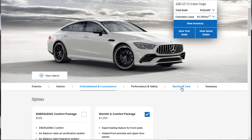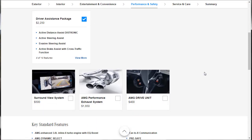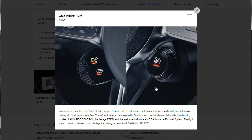Now, safety and care is all that prepaid maintenance, so there won't be anything for us to do in this category. But let's take a look at performance and safety, see if there's anything that we might need or want over there. And the answer to that is yes. We want that driver assist package that has all that stuff. And of course, if you know me, you know I want that performance exhaust system. Of course I do. What's the AMG Drive Unit? A new set of controls on the AMG steering wheel lets you adjust performance settings quickly and easily with integrated color displays. Yeah, that looks pretty fun.